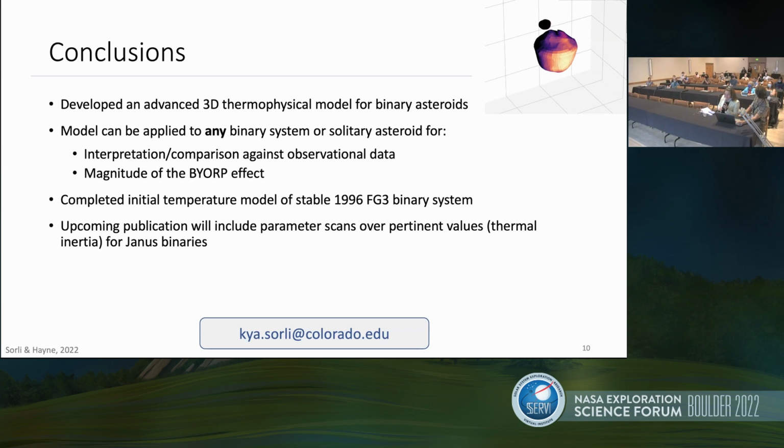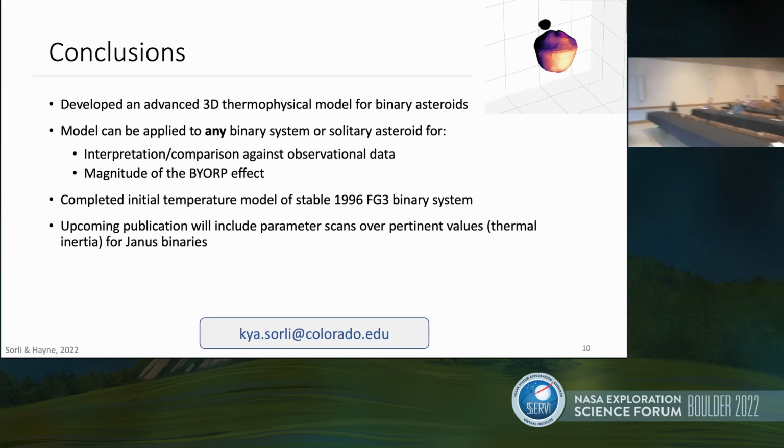So we have a question from online that says, why Bennu-like TI when Bennu is a B type and not an S type? It's a good question. We're operating right now on the fact that we had primary data and we don't have it for the secondary, so we're going off of the rubble pile assumption.